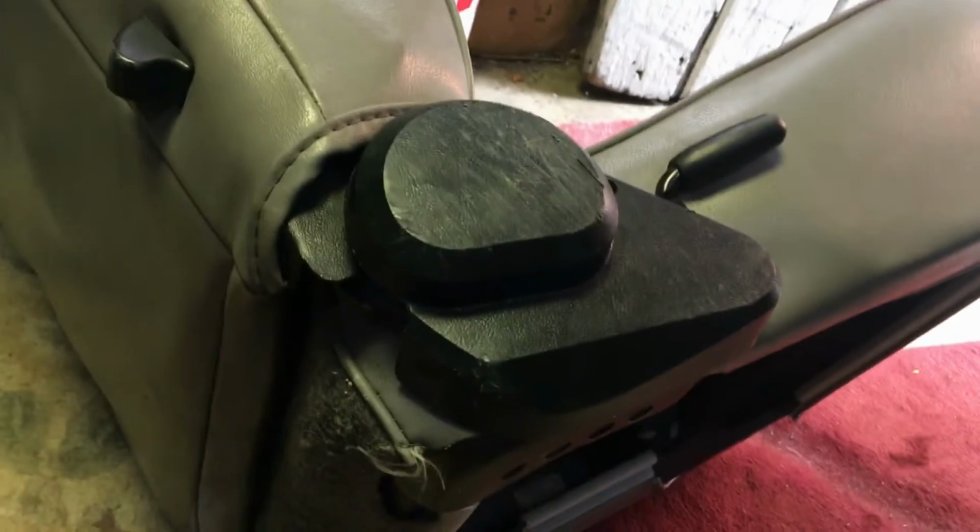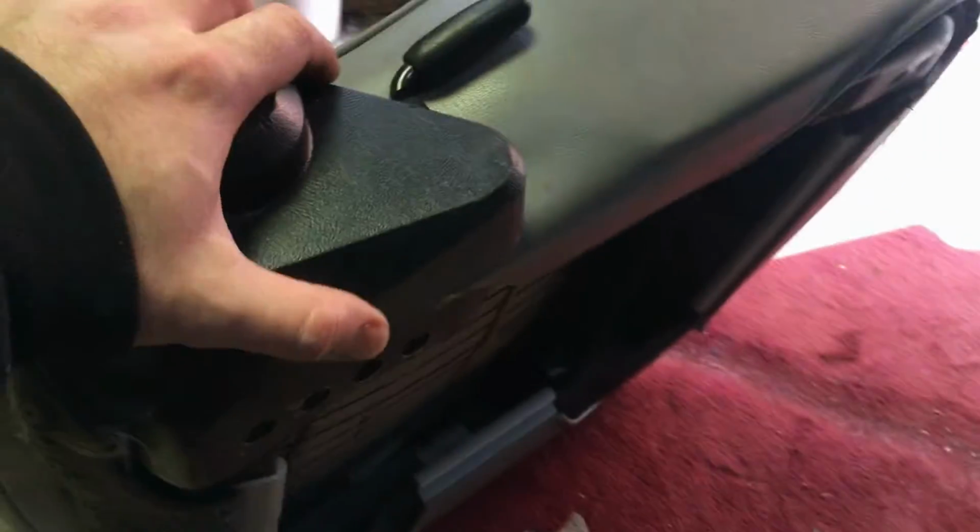Let's see, Phillips. Then you got this, it just pulls off. It should. Make sure, yeah, it just pulls off. I'll get that in a second. The seat's actually not bad. I don't know, but it's worth more in parts, and it gets out of my face easier. So that's pretty much what I think I'm doing.